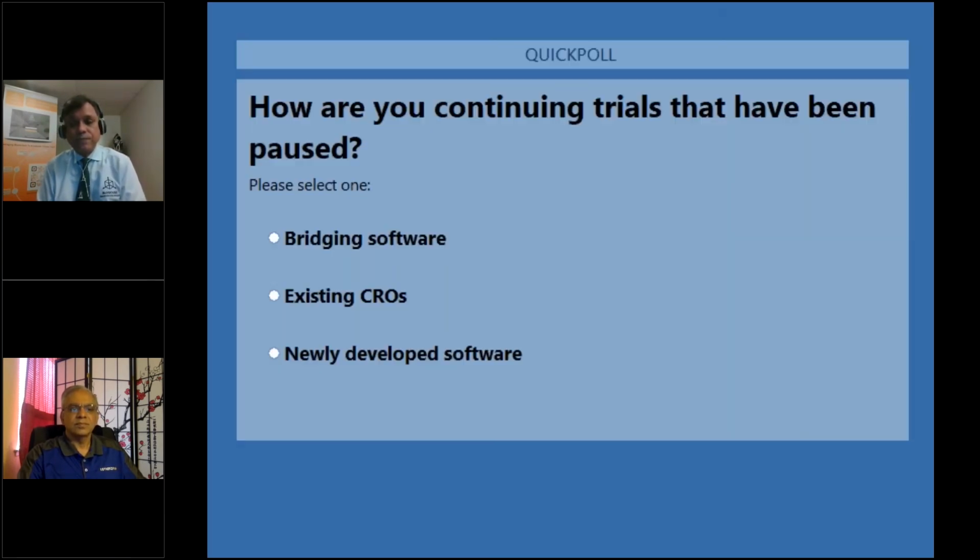And then lastly, how are you continuing your trials that have been paused? Are you bridging the software, using existing CROs, using newly developed software?